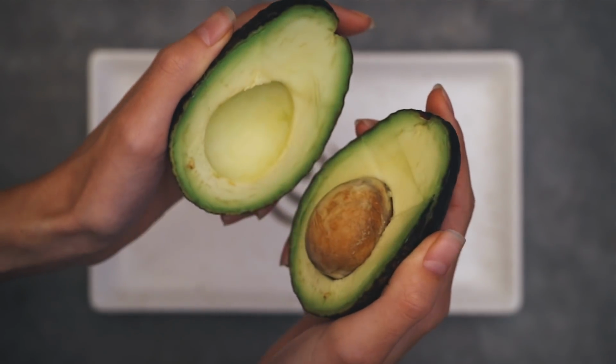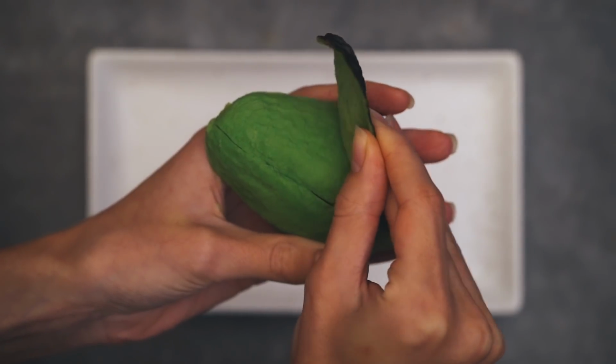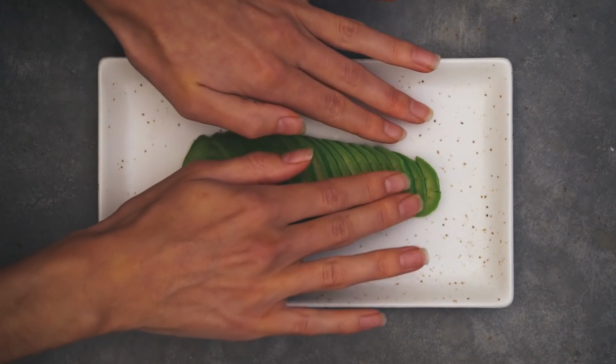And then with the other half of the avocado, I prepared my balsamic avocado. I scored it and peeled off the skin. Then I sliced it and spread it out on the plate. This is really easy to do.